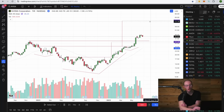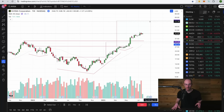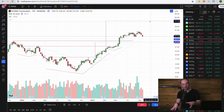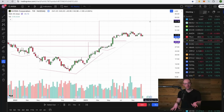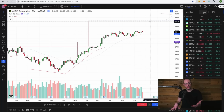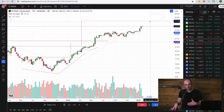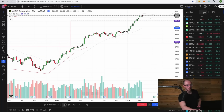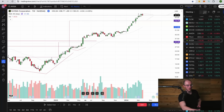Let's look at how things played out for Nvidia. Remember, we predicted this target, and let's take a look at what happened. You can see it took a little bit of time. We almost came back for the retest of the neckline. We set up a little bit of a continuation structure in the form of a flag, and then we ultimately sprung into the inverse head and shoulders target that we had set out. And we actually went above and beyond it.